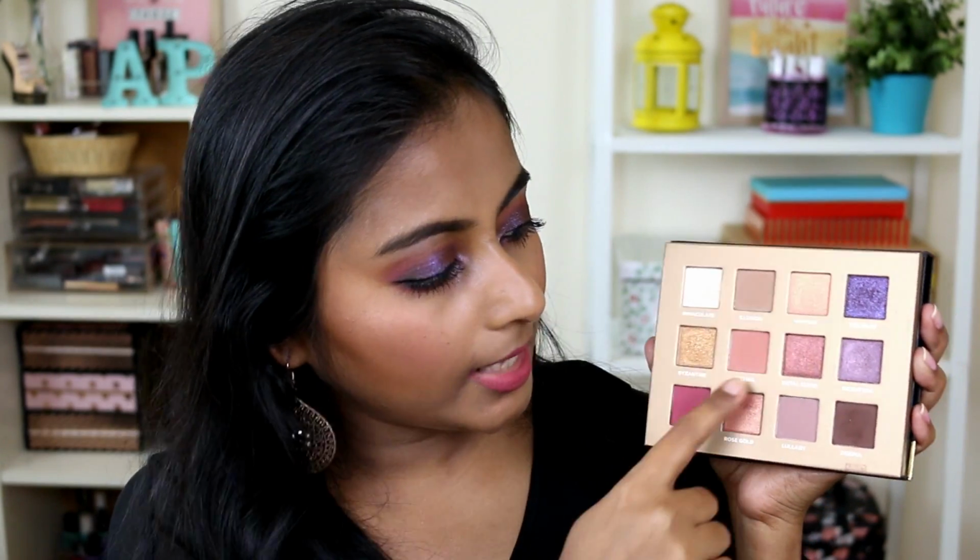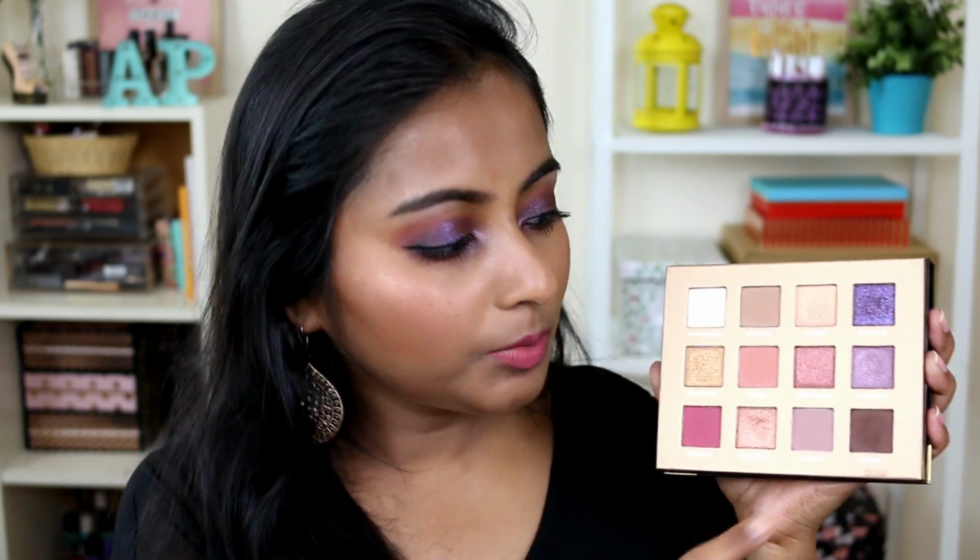Today I am wearing this shade which is called Delirium on my eyelids, and I have this one and this one on my crease. I have this one in my outer V and this one in my inner corners. I had asked you guys on my Instagram which shade you would want me to use, and I think most of you wanted me to use the matte shades on my eyelids. So I did do another look using the matte shades. I will show you that look also in the video, but there is no tutorial or anything. I haven't filmed a tutorial yet. Probably in the near future I will surely do one.